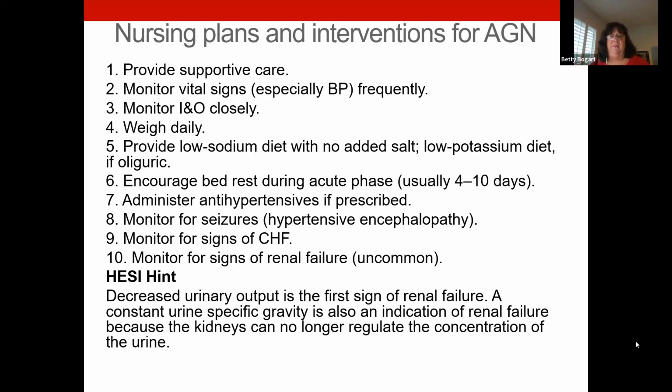Well, sometimes they do put them on some sort of antihypertensive medication as they're treating it, depending on how high that blood pressure goes. And they will be monitoring for seizures. Usually, we can turn it around and it doesn't become chronic. It's only an acute stage. We can cure it.